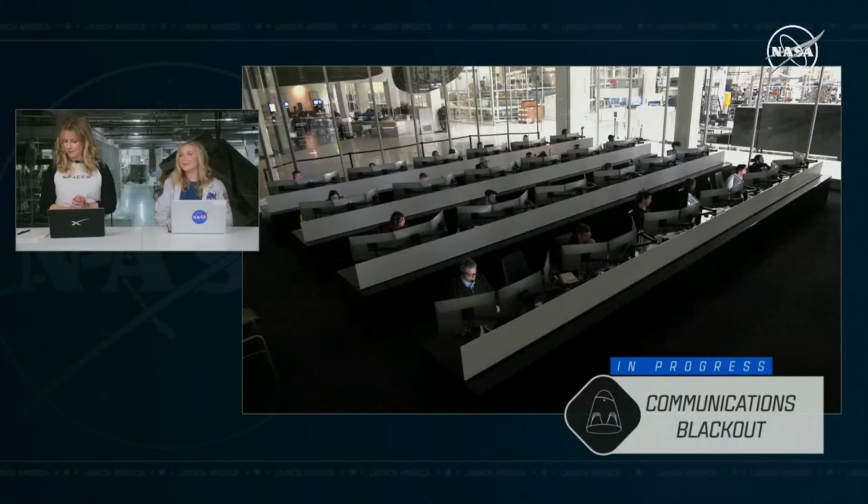We are expecting to hear back from Jasmin at 0941 UTC or 2:41 a.m. Pacific time. And sometimes we actually acquire that signal earlier than anticipated. So we might actually hear from her a bit sooner than that.